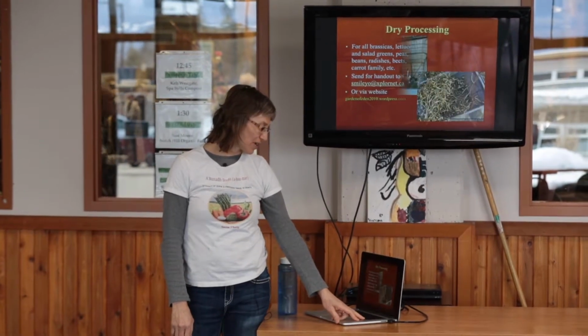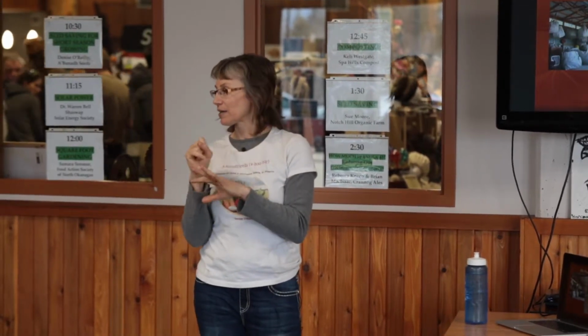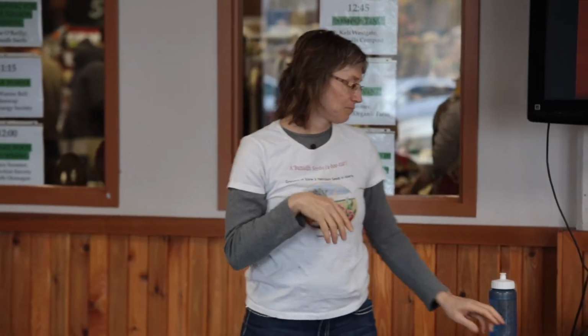Dry processing is for things like broccoli, and when you get into the advanced stages of seed saving, and you want to try cabbage or broccoli or any of the beets, any of the carrots, those kinds of things. They'll make a seed pod just like a canola plant will, and it's easy enough to just take that off, let it dry completely, and the seeds will probably burst out of there. So I would suggest putting it in a paper bag and drying it, and then just shake the bag or squish it a little bit, and all the seeds will fall out of the little pods. You can do peas and beans that way, but you got to dry them really quickly.